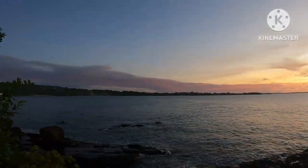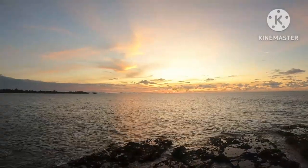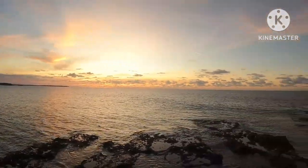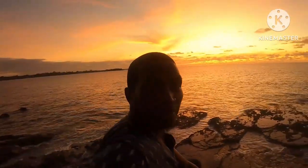I want to get a picture. It's still bright. There are 2 guys in the water still. I'm not sure if you've seen them, but there are 2 guys in the water. Still showing us pretty bright. Why is it showing so bright? It's actually dark out here, but this GoPro is showing really bright.